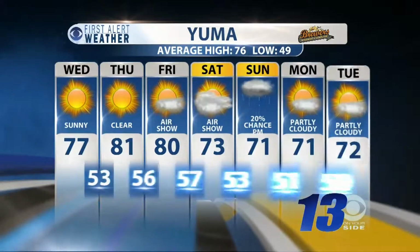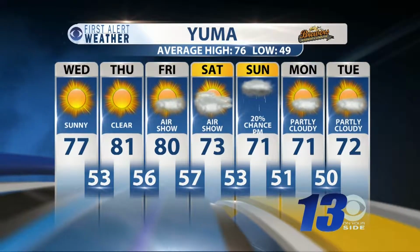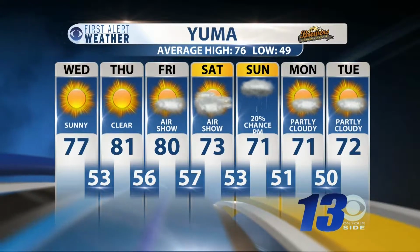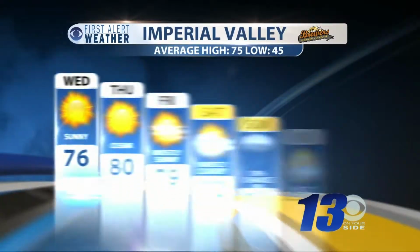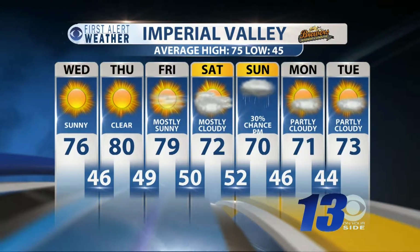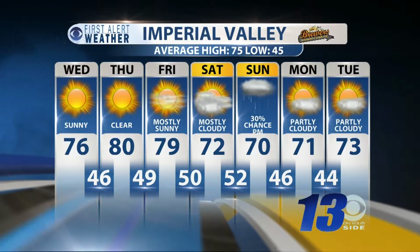as we see 70 degrees. But we do see that chance of rain come on Sunday after the air show. 71 degrees Sunday into Monday. Tuesday is 72, and Imperial Valley you'll see 80 down to 79, and then that chance of rain comes late Sunday as well before we clear out by next week.